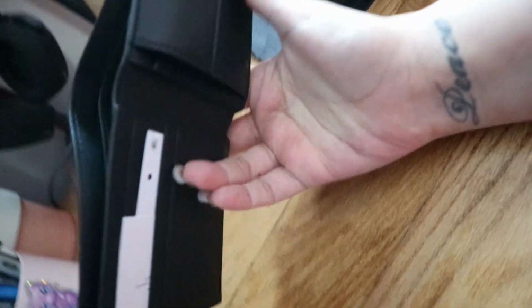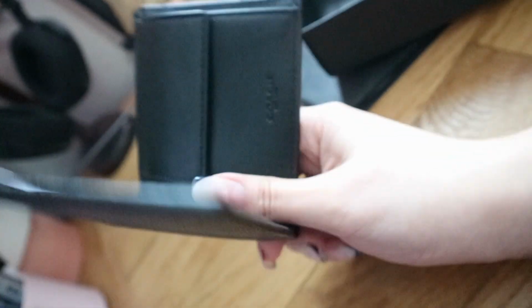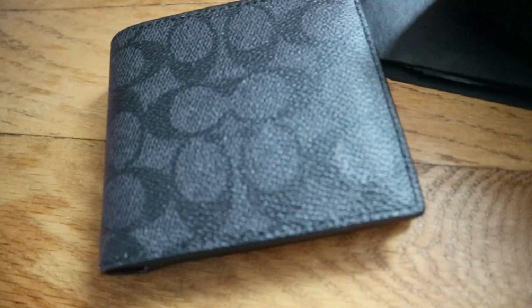Yeah, it's a really nice wallet. It's very good quality. And because it's from the retail store, with your receipt, you can take it in and they'll clean the leather and condition it for free whenever you want. So yeah, pretty cool. I think it's pretty nice, but I'm biased because I like everything Coach.